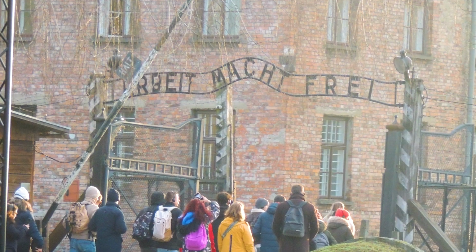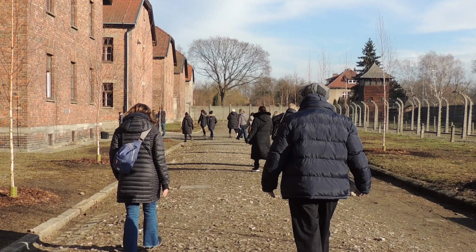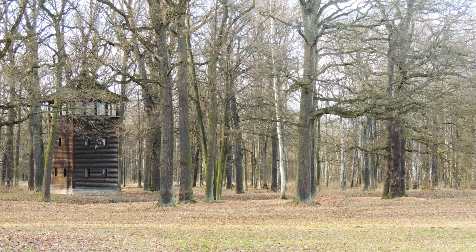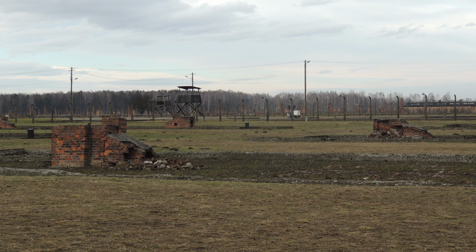Dr. Weisberger led a delegation to the 80th anniversary of the liberation of Auschwitz, which was a tour led by Michael Berenbaum, who is a scholar in the field. On one day, we went to 3 camps. We went to Majdanek, Belzec, and Sobibor.